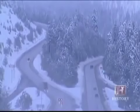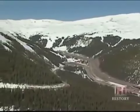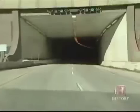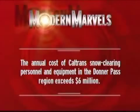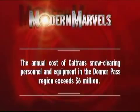This happened in many places throughout America. I-70 in Colorado is yet another mountain superhighway. It's here that the Rockies' rugged terrain would give way to the construction of a monumental tunnel. The annual cost of Caltrans snow-clearing personnel and equipment in the Donner Pass region exceeds $6 million.